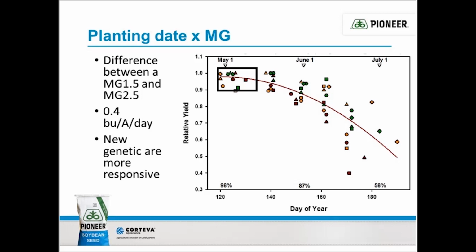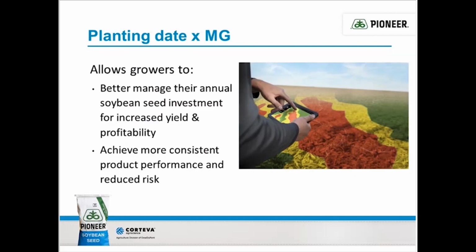Roughly 0.4 bushels per acre per day is what we find for every day you delay planting past May 10th. So as you can see with this line, there's a big drop-off once you start getting past the second week of May for these latitudes. In addition to that, we've also found that our newer genetics are more responsive to planting date. So the A-series soybeans that you're planting today compared to the varieties you were planting 10, 15, 20 years ago, our current varieties are much more responsive to earlier planting.